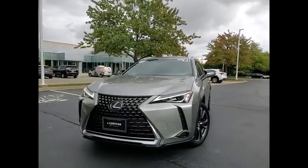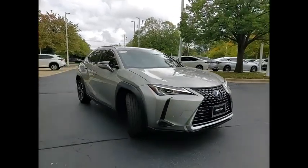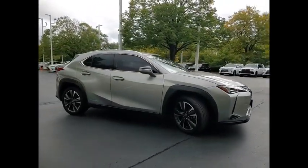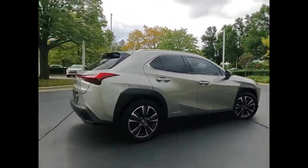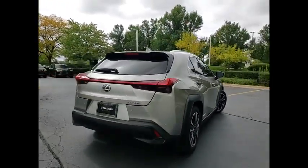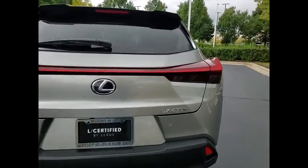Looking for the right vehicle? Check out the 2021 UX. The Lexus UX compact SUV is large enough to provide you functionality, but small enough to allow you to zip around town. An upscale interior reminds you that you're in a Lexus and will be sure to make you smile to know you're behind the wheel.